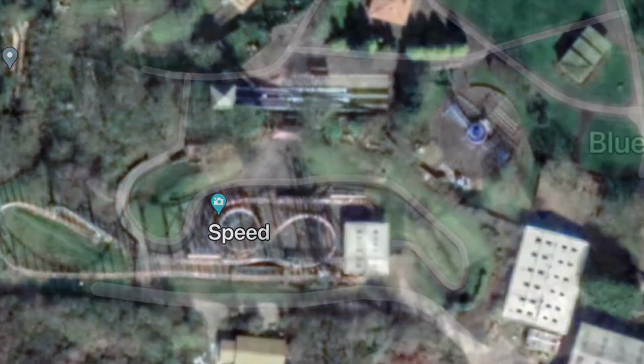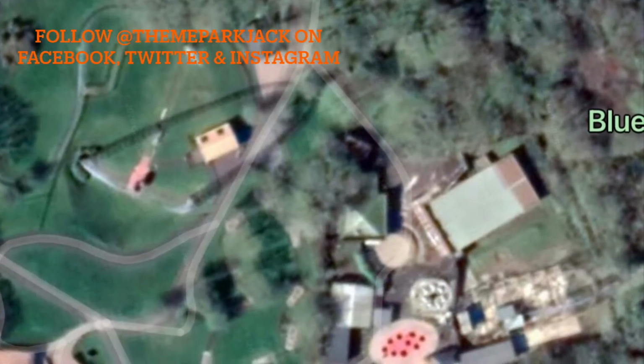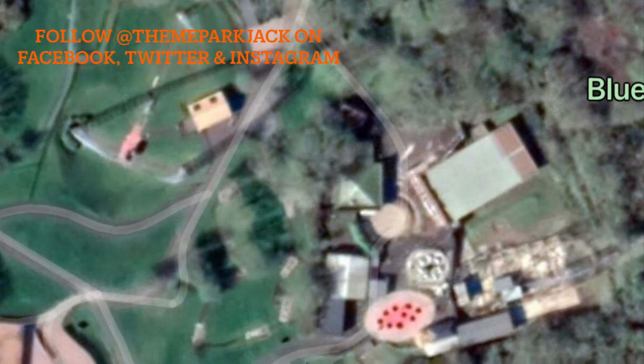I'd like to think that another family coaster is on the cards over the next 10 years too. Something such as a Zamperla Moto coaster could be an amazing fit for a park like Oakwood, and I'd replace the Creepy Crawler with it.